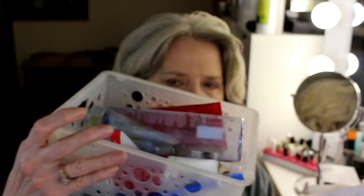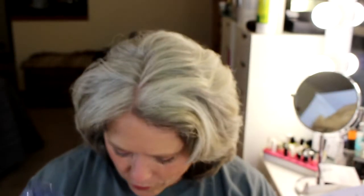This is the rest of it. I don't have any makeup in here. What I do have is a lot of skincare. I do go through skincare relatively fast. Those of you who've been watching me for a while know this already.